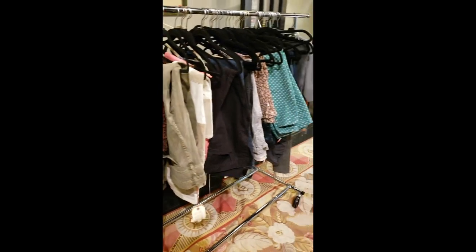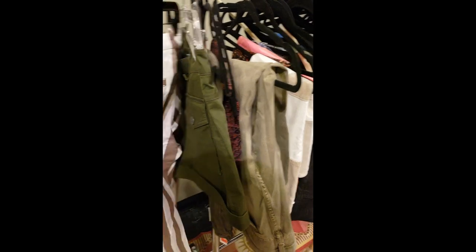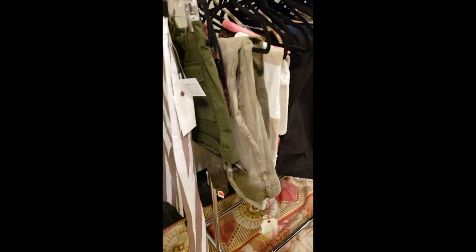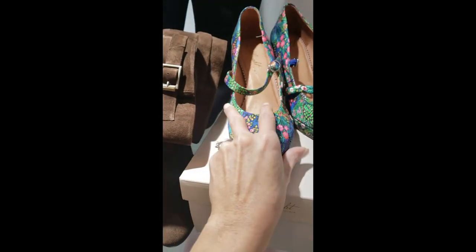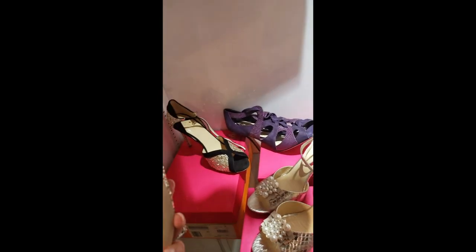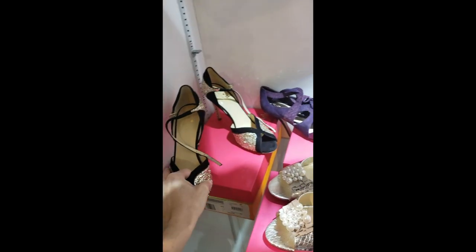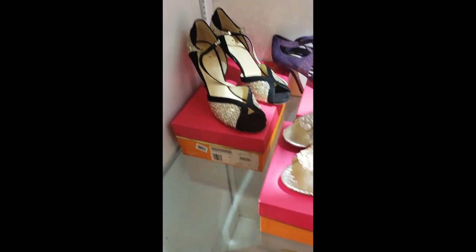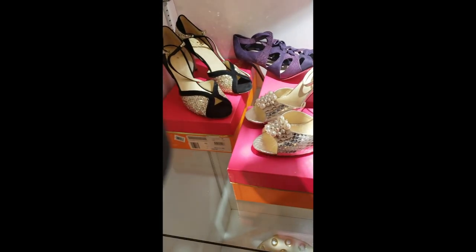There's even a lot of pants, but the prices and the prices they have for resale, it's just not worth it. They still have a lot of shoes left, but these are only 30, but that's not a really well-known brand. But they're just priced so high still, especially to try to flip. See, these are still $75. I mean, it'd just be a slow flip, but $75. These are super cute.